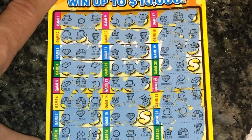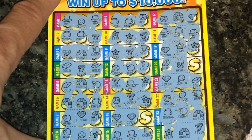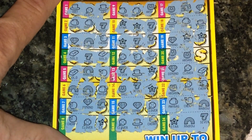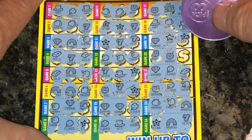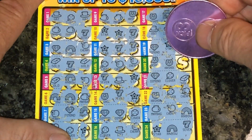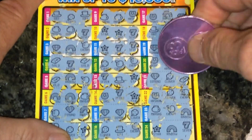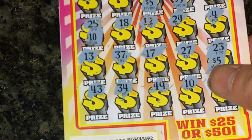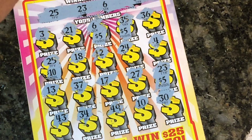No. And diamonds for the jackpot, 10 grand. No. And then last chance is the horseshoes for 1,000. What do you think, guys? Did I win 1,000? No. Well, looks like we just won the $25.